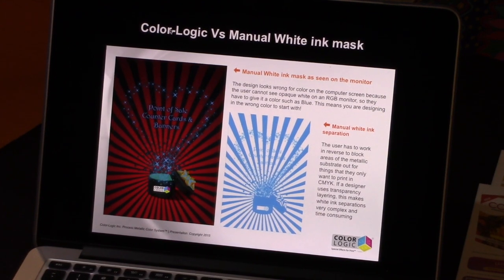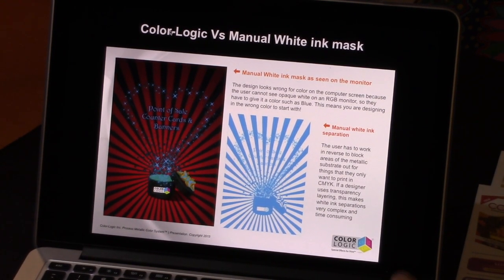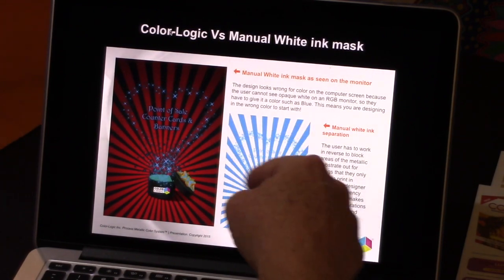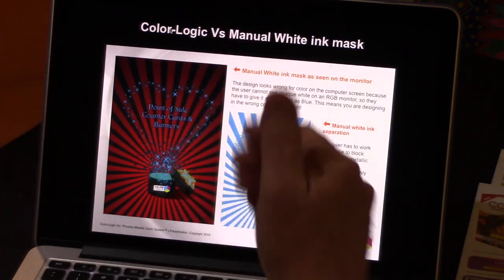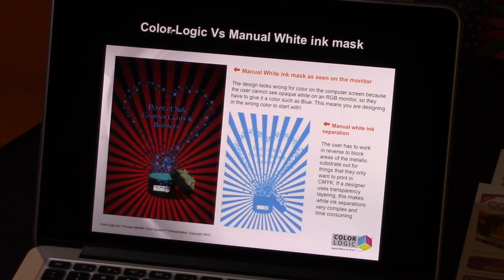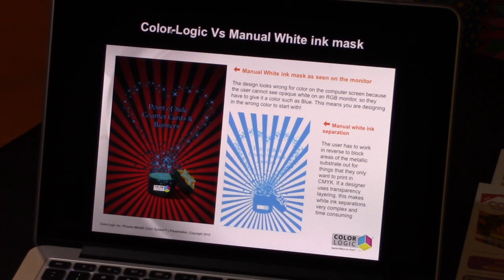So one thing about it is, how do you see white on a white monitor? You can't. So all designers, when they're using the Ricoh white, they have to tint it some color, as we've done blue here. So that means, to start off with, the designer is at a disadvantage because now they're not seeing the real color that's going to be used, or a simulation of what's going to be used. So it's tinted. And some people use pink, some people use blue. So this is just an example of what happens because you can't see white on the monitor.